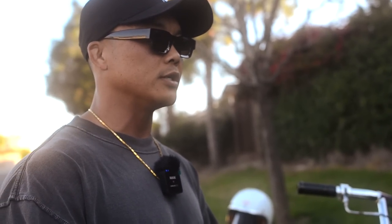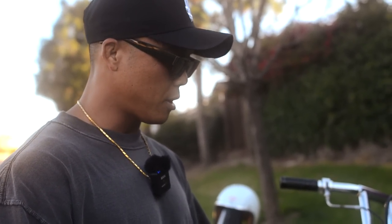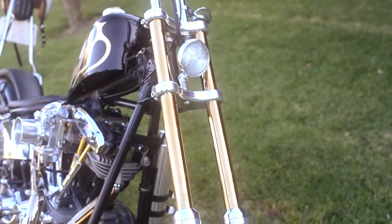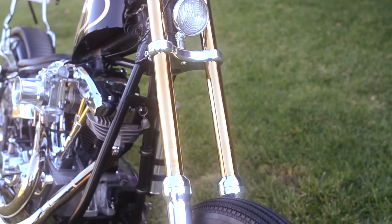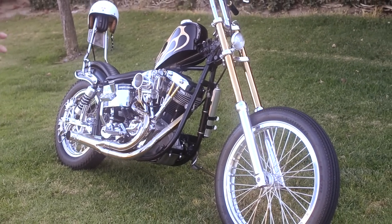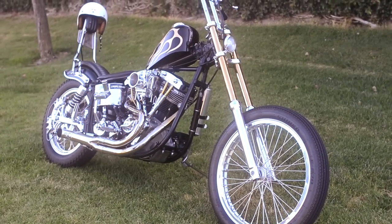The weekend before Born Free was a reunion, so I put them on for the reunion show, and everyone was like, what the hell, when did you think about doing that? I was like, it literally just happened in a day. It looks so good like that. And I've done forks before, so I swapped it out in like an hour, you know?